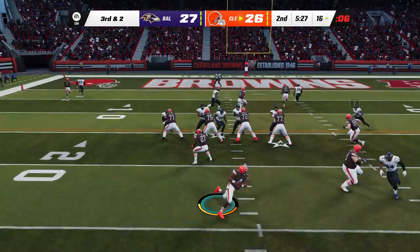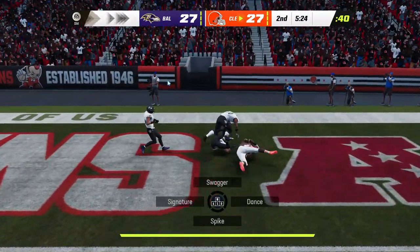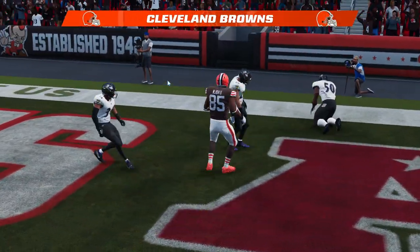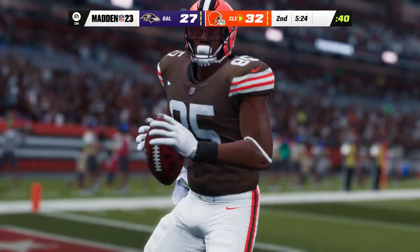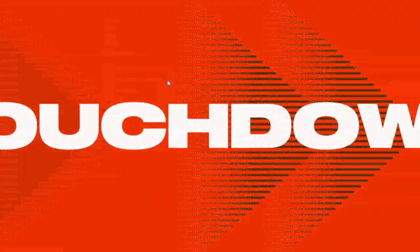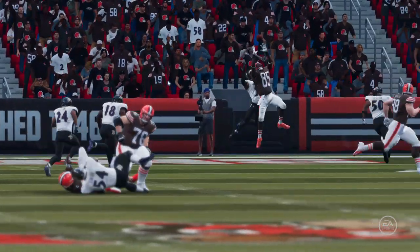Now a play fake, and it's Watson. And Njoku pulls this one in. He's got it for a Cleveland touchdown. Deshaun Watson with his third touchdown pass of this first half. And the Browns have taken the lead.